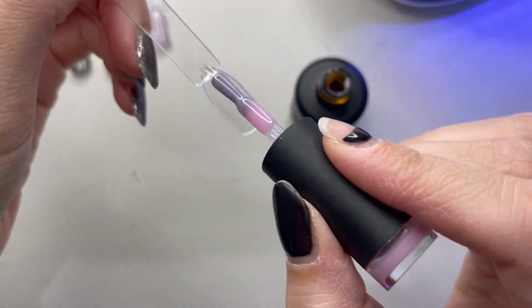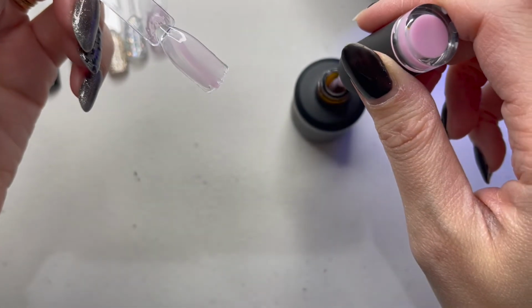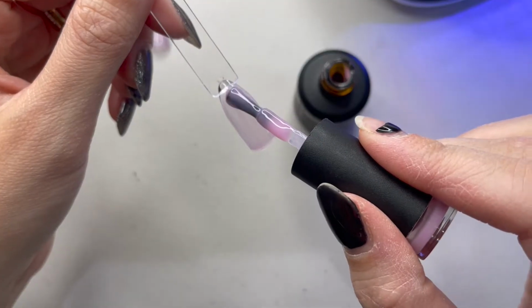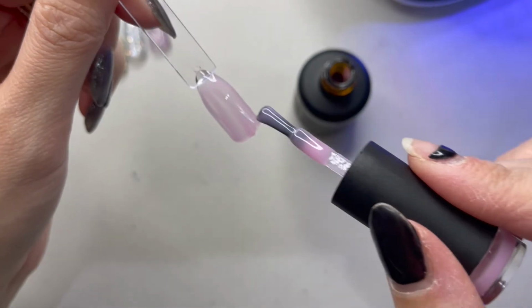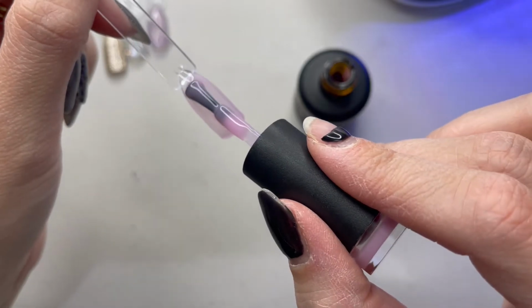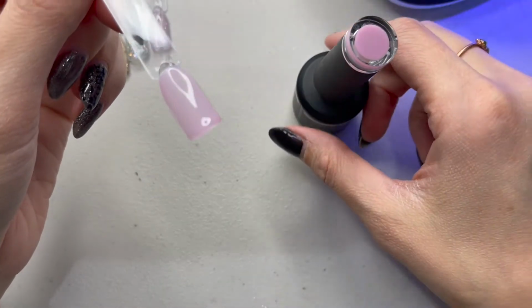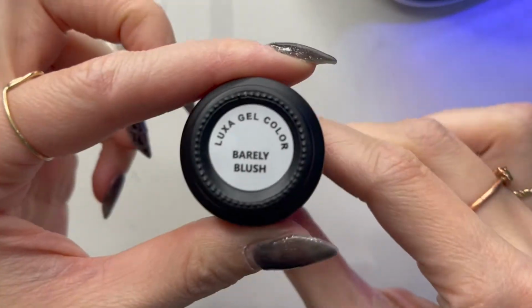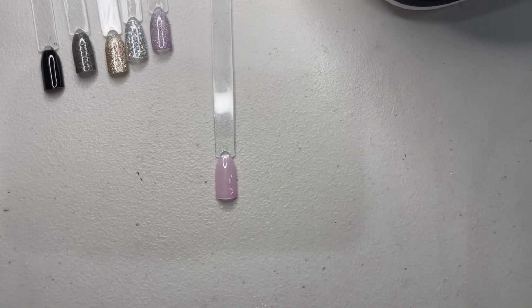This I think is my absolute favorite. I just barely got this one, and I just think it's perfect. It's so good for any sort of nail art that you like to do on top. I just love having this blush pink as the background. I'm seriously so happy with this one. Again, Barely Blush. If you love just a soft pink, please do yourself a favor and get that one.